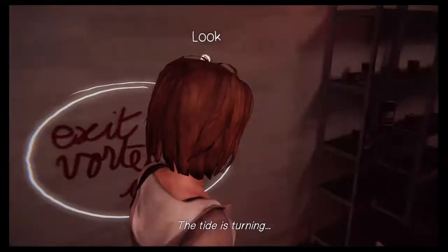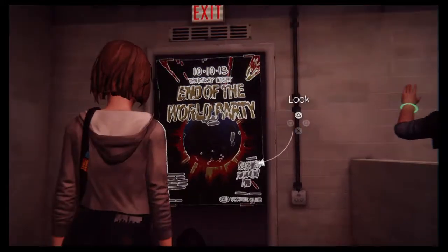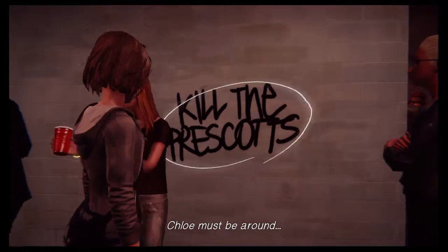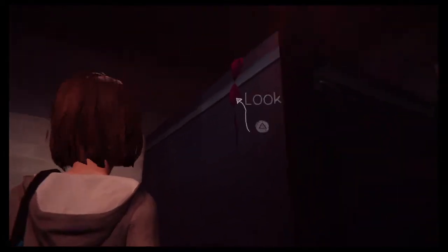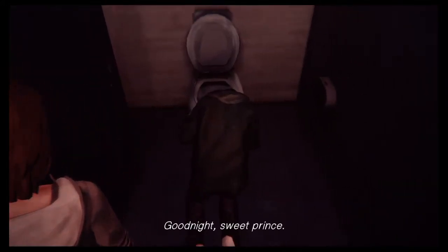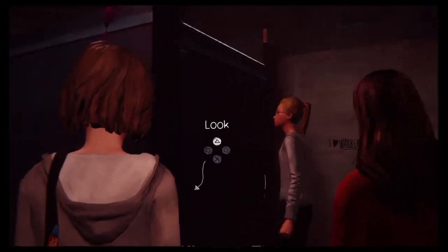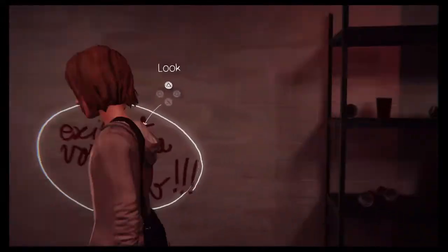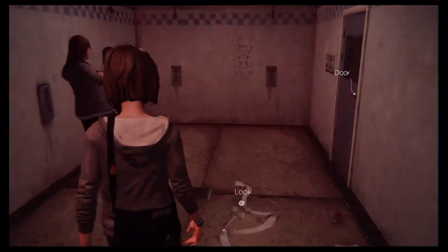The tide is turning. I'd like to tear every one of these things down. Kill the Chloe Prescott. Must be around. Yep. Already? Yes, gross. How did this even get here? Somebody's either having sex or throwing up. Or both. Good night, sweet prince. Coming in, sister. No, this is clearly not the way in. Just a bathroom. I'm gonna have to get around soon.